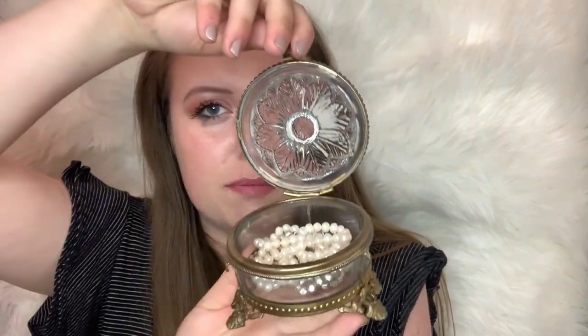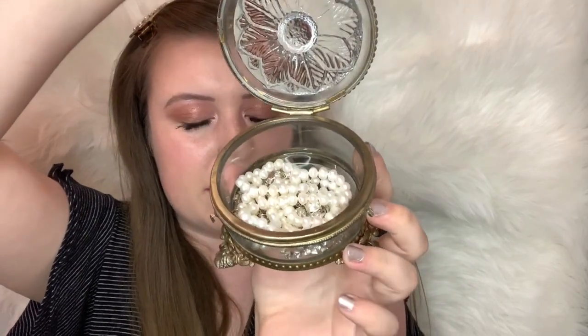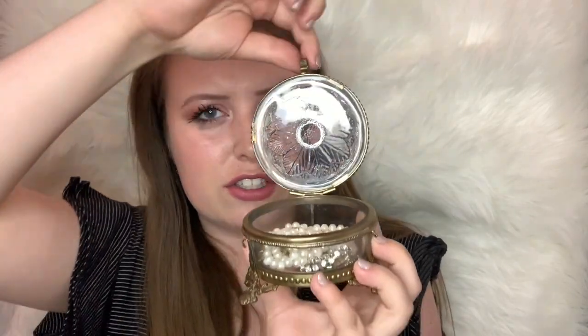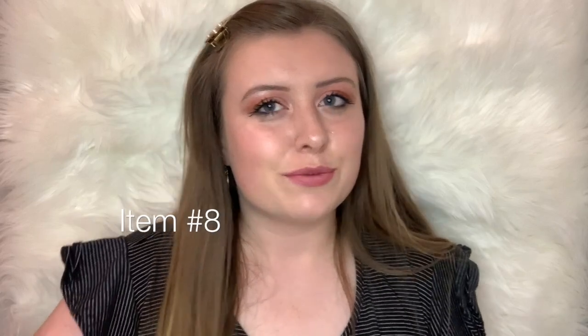Like, this is something you would definitely find in an antique store, and it opens up right here, and I just put my little pearls in it and my diamond choker because I thought it looked super pretty inside, and I also didn't have anywhere else to put it, so I think it looks super pretty on my desk, and I'm just absolutely in love with it. It's gorgeous.